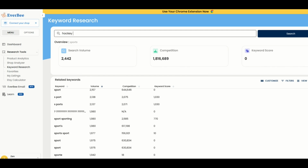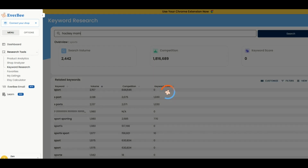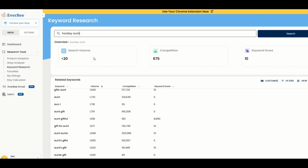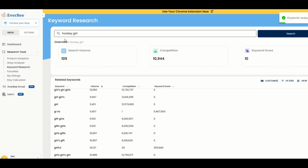What they're going to do instead is type in something like hockey mom, because the mom is going to be wanting to buy a gift for herself, or someone's going to buy the gift for mom. So here the search volume's a bit low, competition's good, keyword score is 10. That's something. The more niche you can get, the better it may look. Here our search volume is quite low, but we've got a little bit of competition, so this could be something. Here's another one, hockey girl.